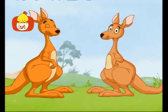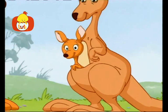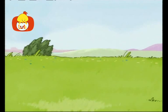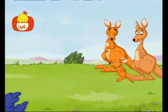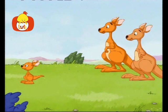And who's just awakened from his nap? The baby kangaroo. Now it's time to practice leaping. A small hop. A medium hop. Hop. Well done, little one.